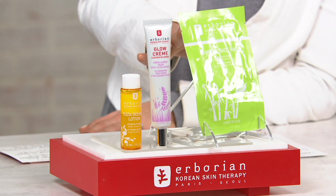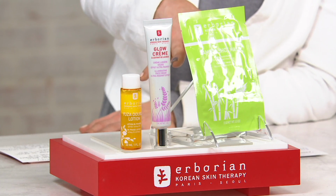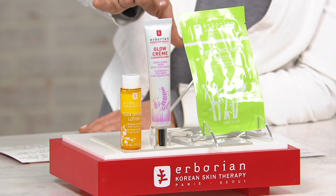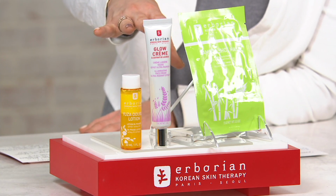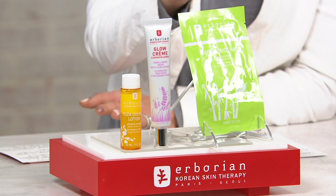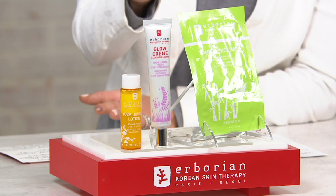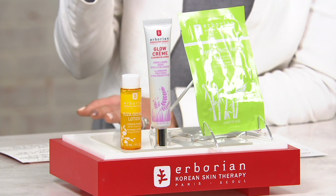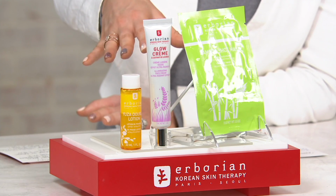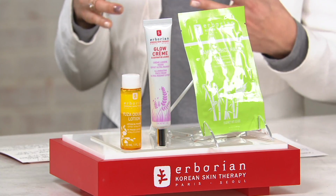So you're getting a mask, which is awesome. So this is your bamboo shot facial mask. You're also getting 1 ounce of the, am I saying it correctly, Yuza? Yes. Yuza double lotion, which harnesses this ancient ingredient that not only I feel like adds resilience to your skin, it also gives you radiance. And then you're also getting the glow cream. You'll get 1.5 ounces of that. And that truly is a multitasker that when we talk about brightening your skin on like a next level where you're like, is that still my skin? That's the kind of stuff that we're starting with.